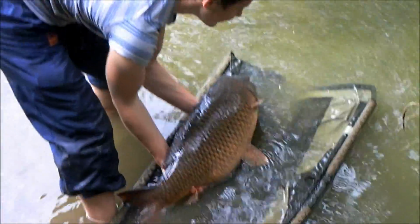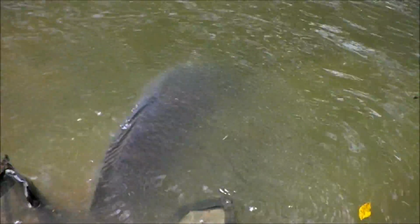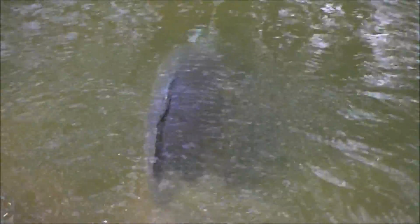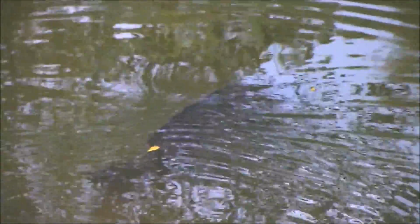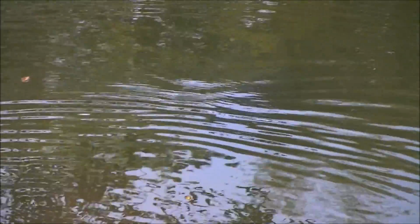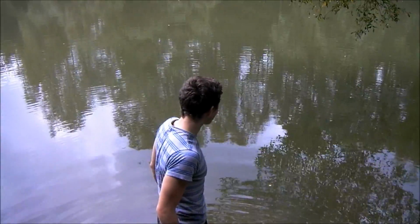It's a fish. It's glad to see the back of me. I love you, mate. I can still see it. Yeah, so can I. I'll chase it. Catch it again. Does it count more with your hands? No.